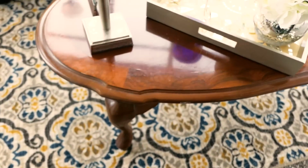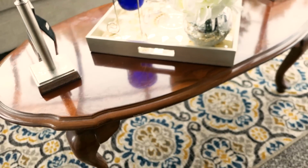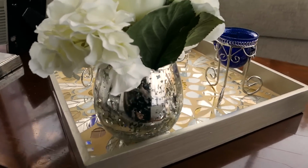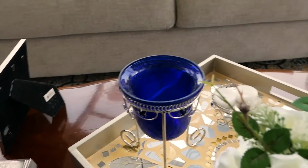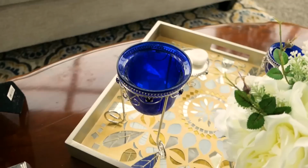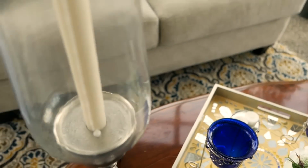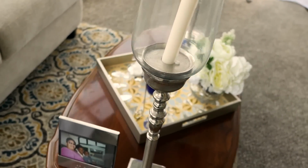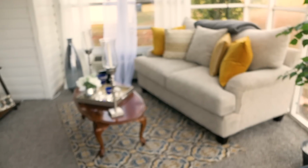In the middle of the rug, we placed a beautiful coffee table we found at Goodwill for just $12. On top of the table is a mercury glass vase with flowers, a few accessories, and candle holders sitting on top of a lovely tray that really mimics the rug. All these pieces we found at HomeGoods. The silver antique candle holders were pieces that Tiffany already had, and they looked perfect on the table. Lastly, to tie in all the silver pieces, we placed a large silver vase in the corner of the room.